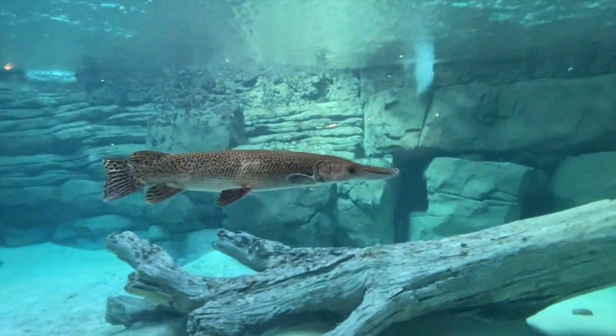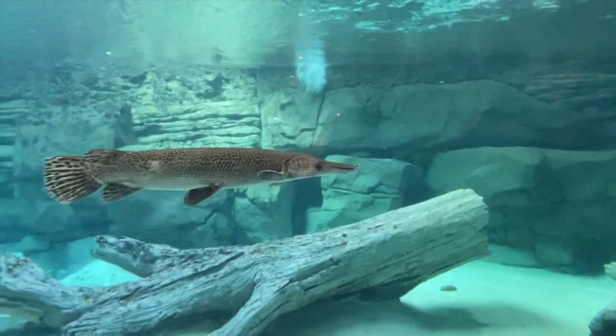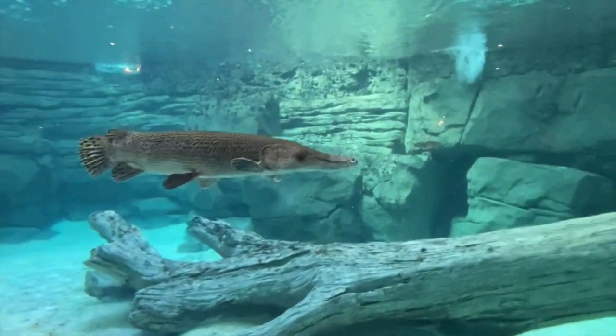That's Snoop Log, the alligator guard. Look at him. He's coming our way, kids.